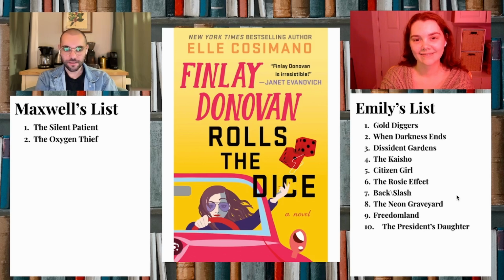Okay. Finlay Donovan Rolls the Dice. Well, I gotta say, like you said about one earlier, Emily, very kind of trendy cover here. That sort of 2D animation by El Cosimano. But not the exact same blue and yellow color scheme that you see over and over. It just looks like one of those books. And a trendy title too.